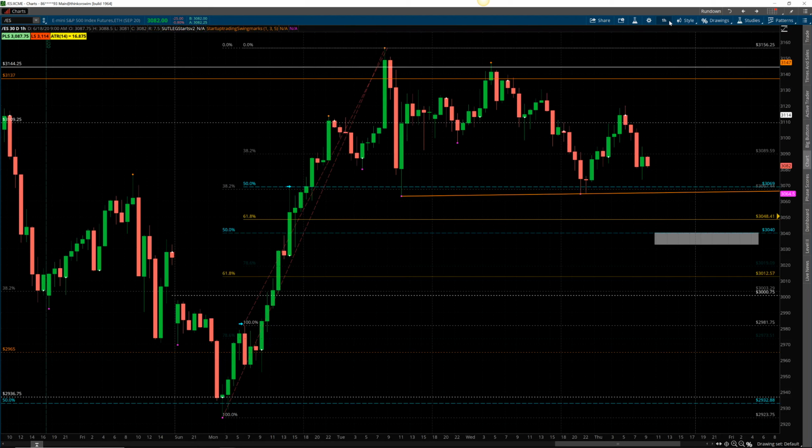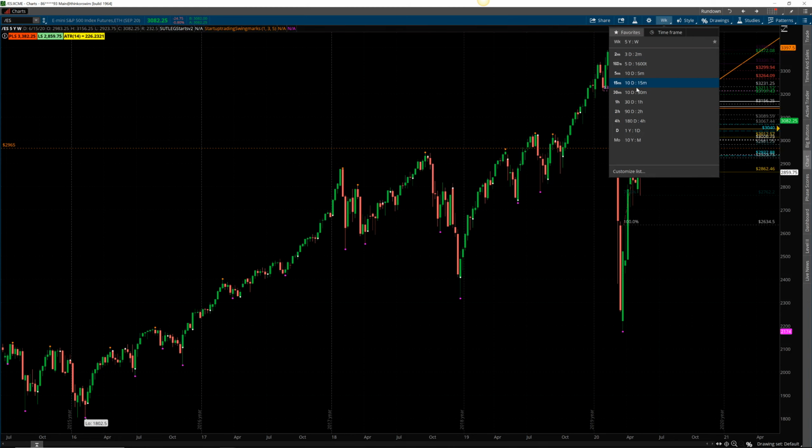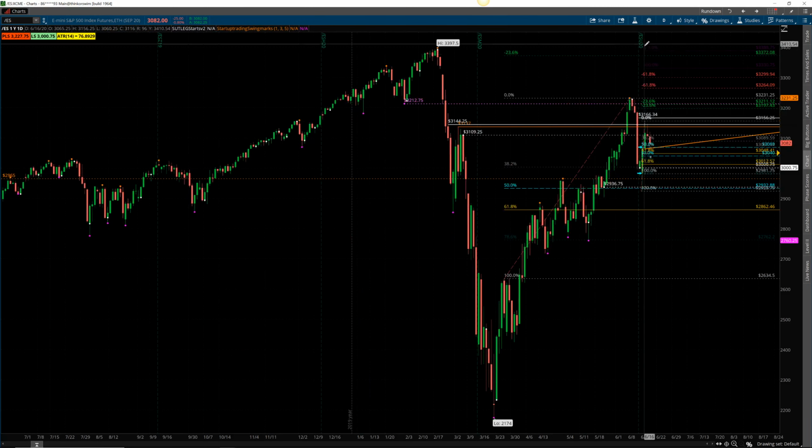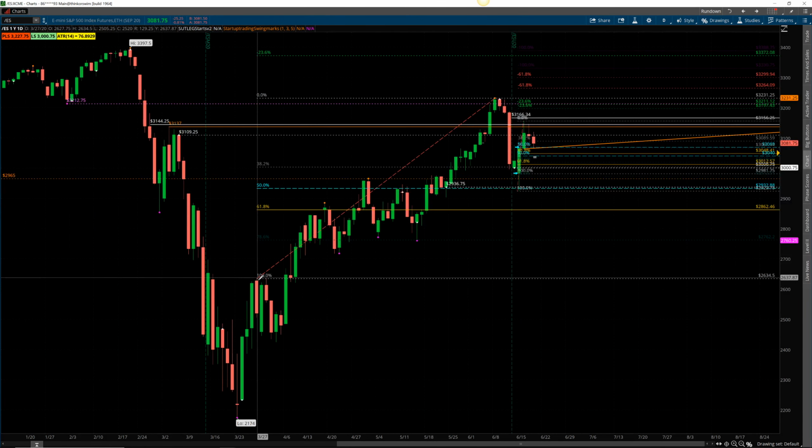I'm just going to back out to the daily chart. Does anybody else have that problem with Thinkorswim when you literally click the daily chart and it goes to a different time frame? There is an extension long here from the high of March 27th to high.